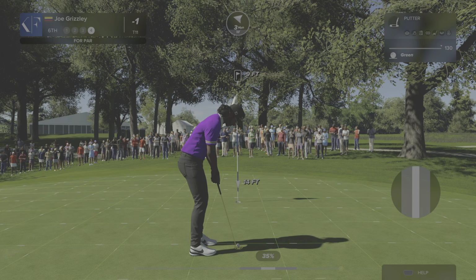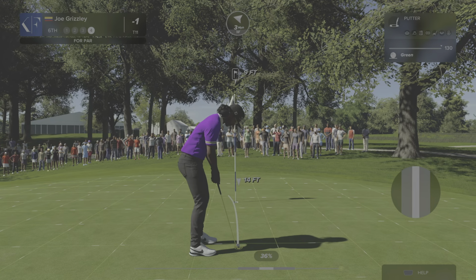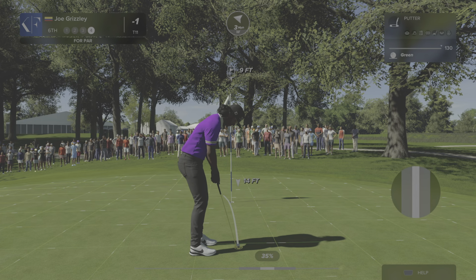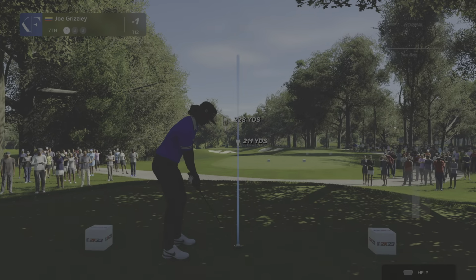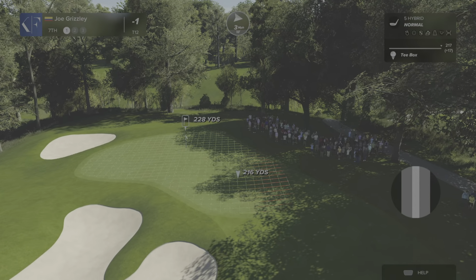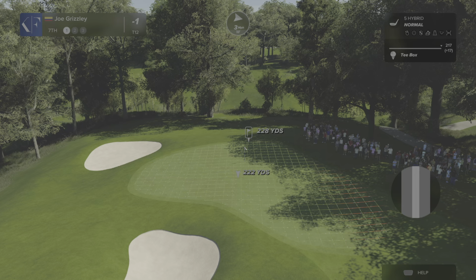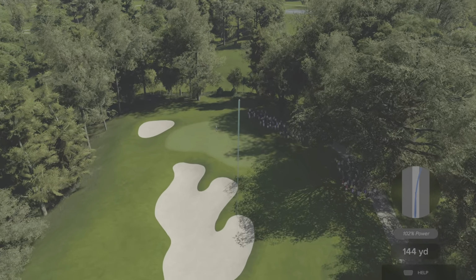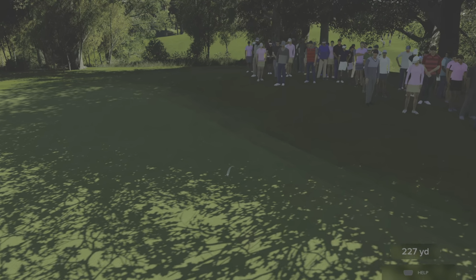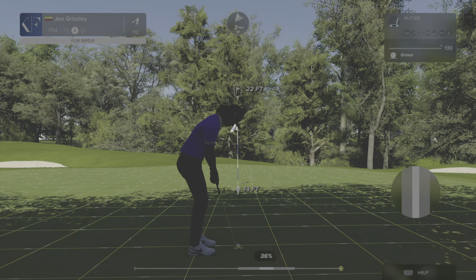Just 9 feet remaining to the hole. That's a good putt to make, that one. Currently one under for the event. Teeing off here at the seventh. That's well played. Anything on the green from there was fine.